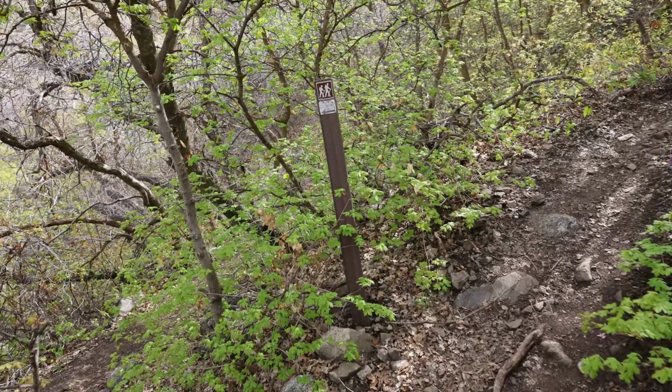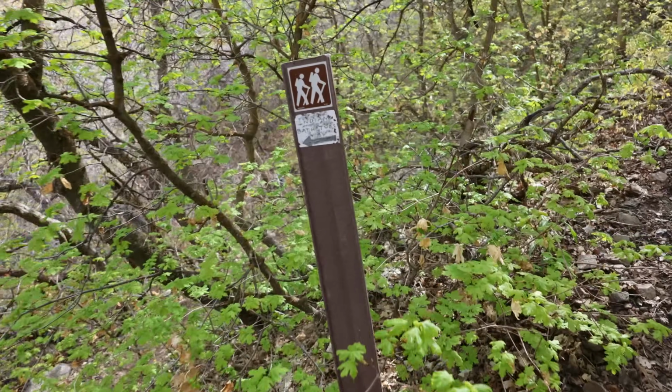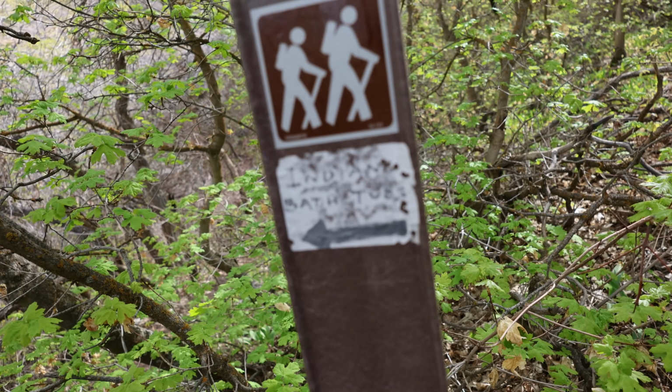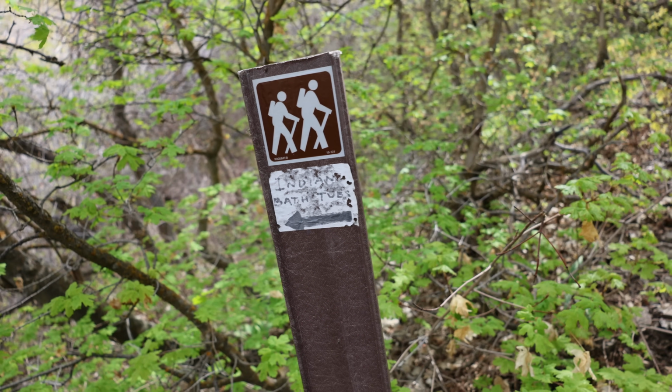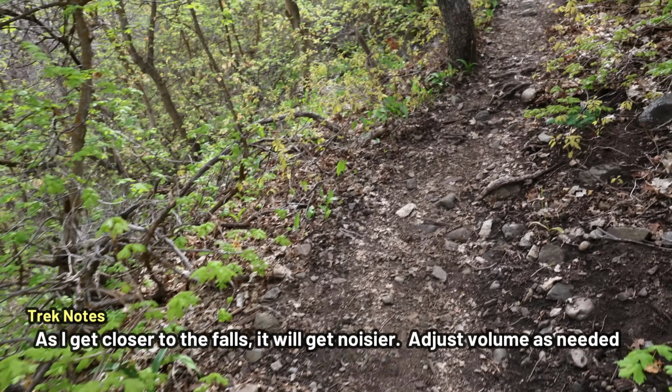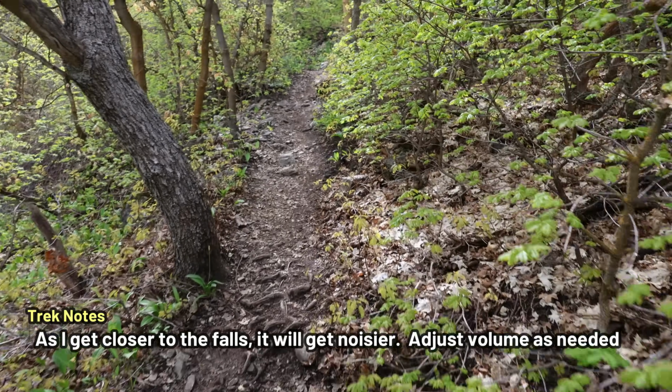So the trail splits here, goes left down to the Indian Bathtubs. But I'm gonna go right to go up to the Waterfalls.